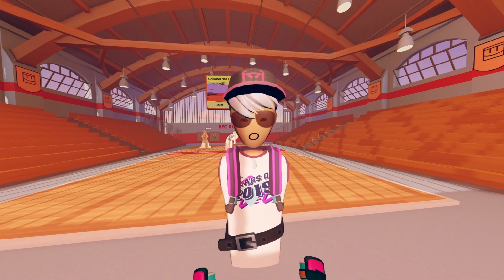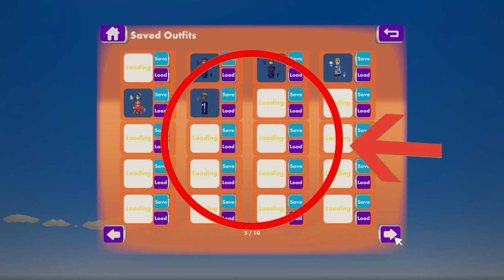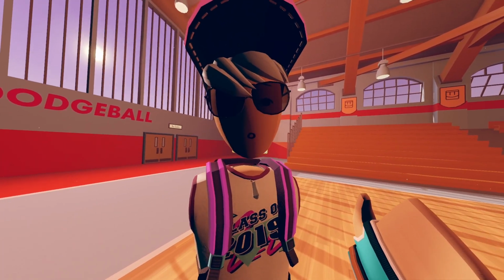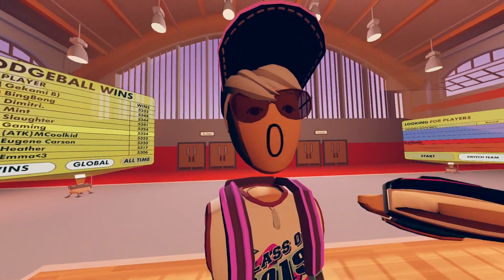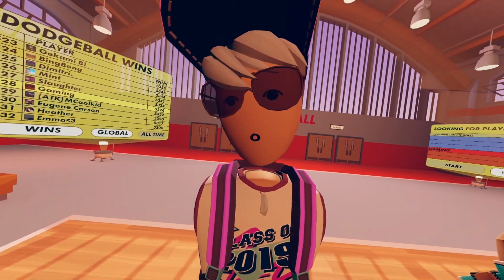Today, of course, we are going through every single outfit I own. That is 70 outfit slots filled in my outfit thing, whatever you call it. We're going to break this down into categories and make it interesting. We're going to go to different rooms. It's going to be an epic time. Plus, there's going to be a special appearance from Alpaca later in this video. You do not want to miss it.